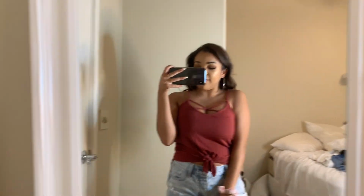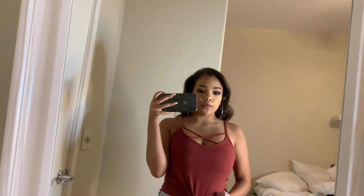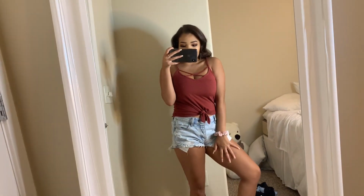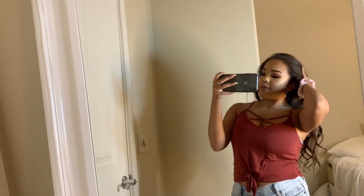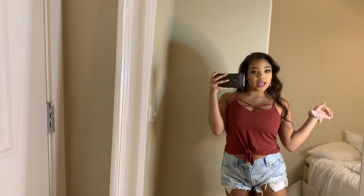And now I have the outfit on. So these are just light wash shorts and then a sort of maroon top with spaghetti straps. It's very summer vibes and very cute for a date night. But I don't know, I still want to try on the other 2 options first. So yeah, this is outfit number 1.